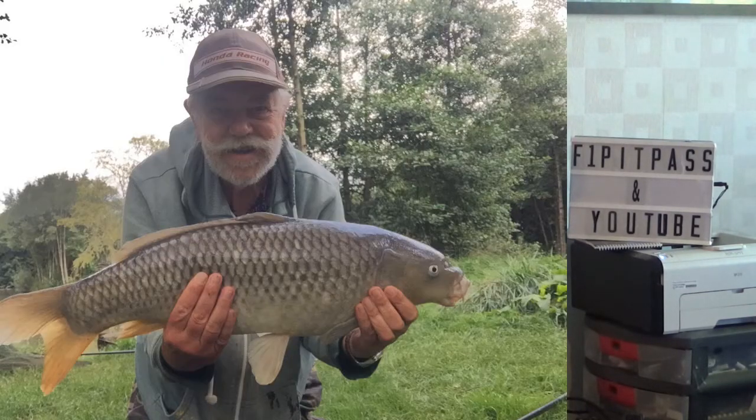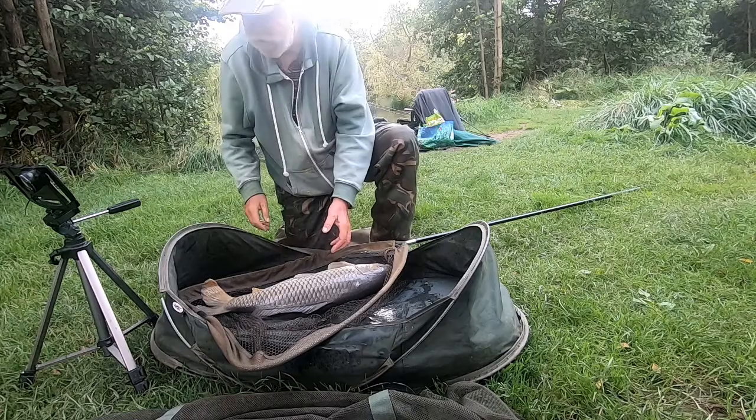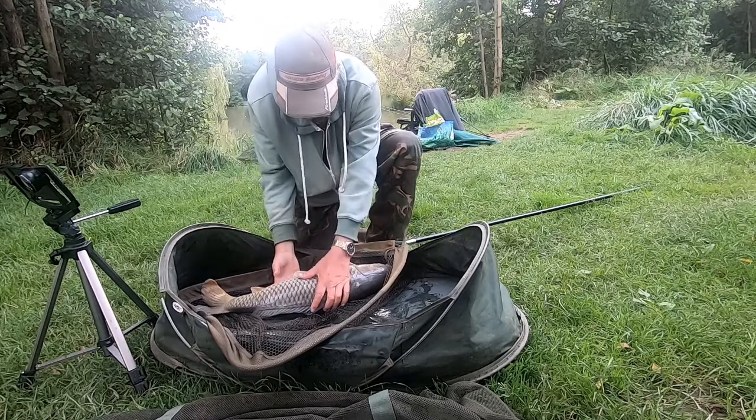Here's the carp that lived under these branches. What a beauty. 13-pound common carp.